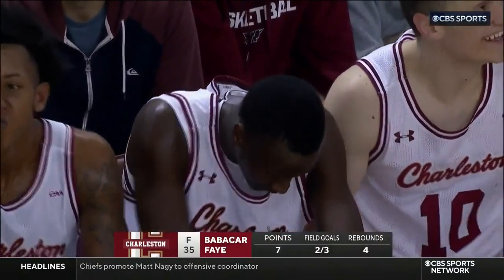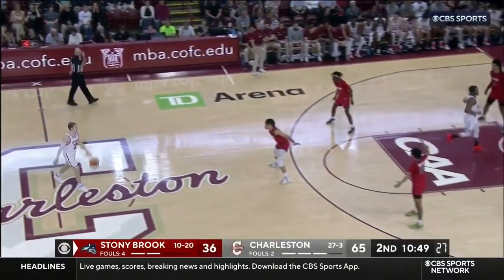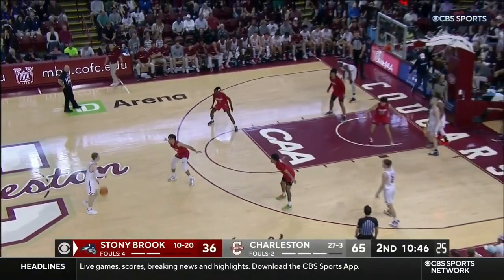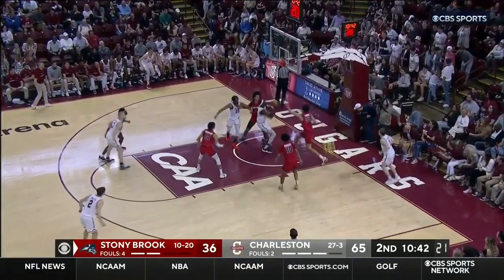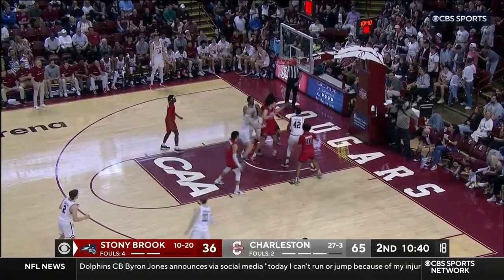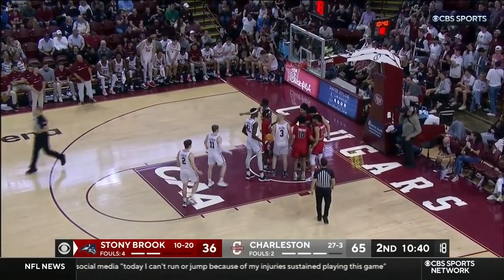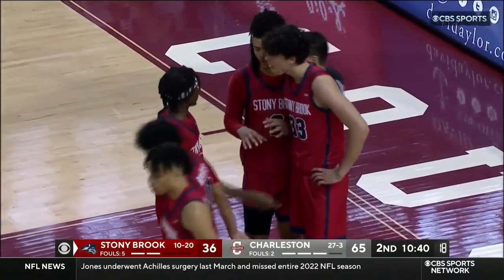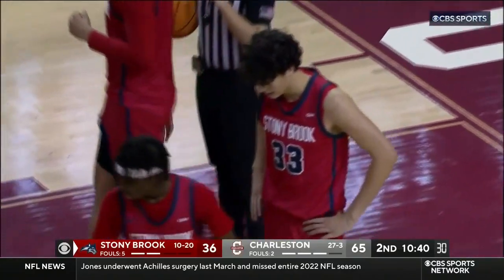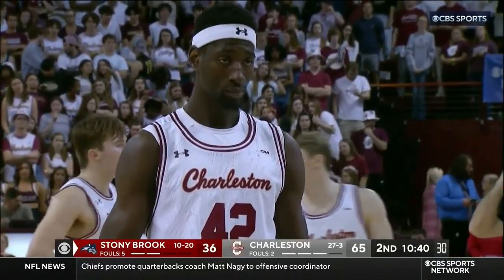Babacar Faye, to think that he first picked up a basketball at the age of 16. And he averaged 16 minutes a game during his freshman and sophomore campaign. It's not like he plays a ton of minutes, but when he's in, he makes a huge impact. And a foul here, that'll send Lampton to the line. Lampton might be one of the best. Not might be, he is one of the best 10th men I could imagine. I've seen him come in games and change games.